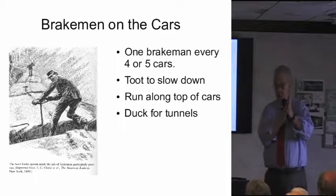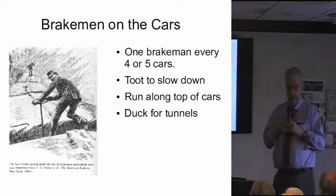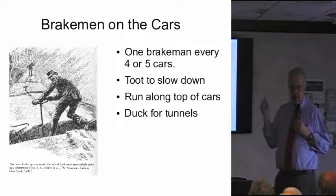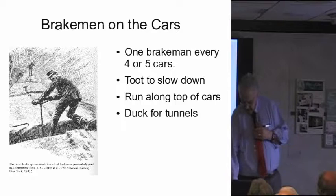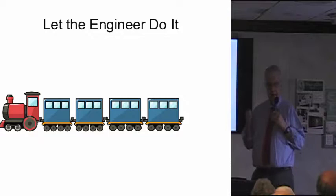And then when it was time to take the brakes off, another toot from the engine, and the brakeman would have to go along releasing the brake. And take a look at this picture closely. They're running along those wooden walks in the snow. Yeah. It would be much better if we could find a way to let the engineer do it. If we could find a way to have the train go along, and then when the engineer wanted to slow down, just have him put the brakes on and have the train slow down.